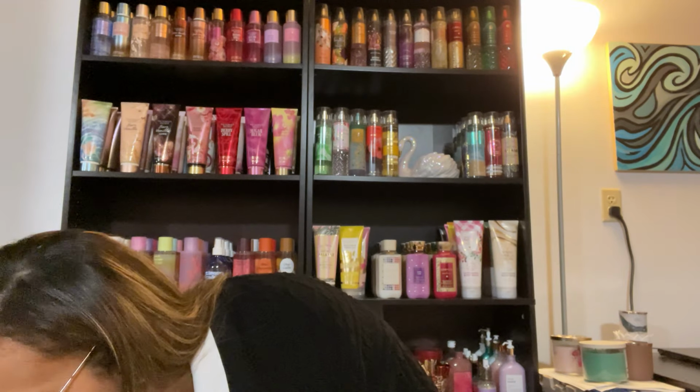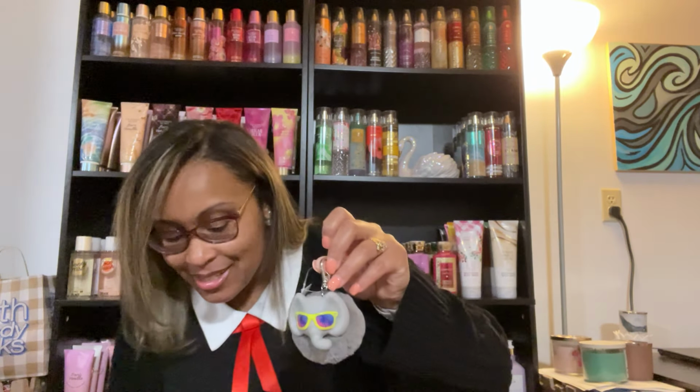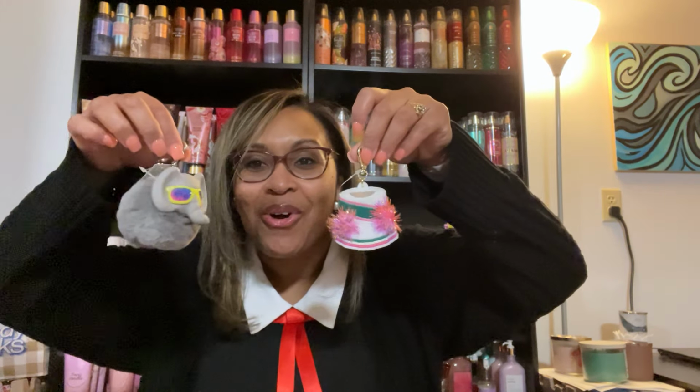I like it. Yes, yes, yes. And then I got me some cute pocket bags. Look at this one, y'all. This one is so cute with the elephant. The sunglasses, so cute. And of course, I finally got me the cheerleader outfit. This is just so cute. I'm loving it. These are like the cutest pocket bags. So cute. Oh my God. I love them so much.